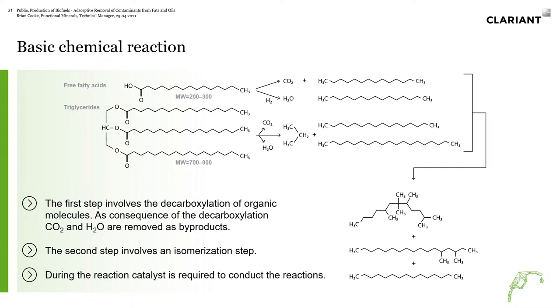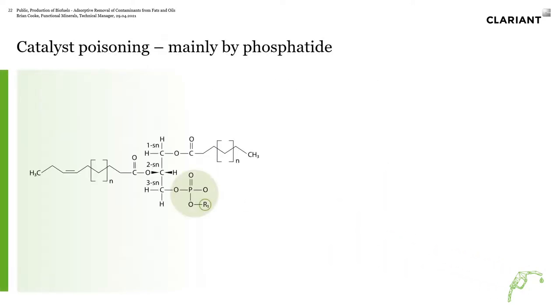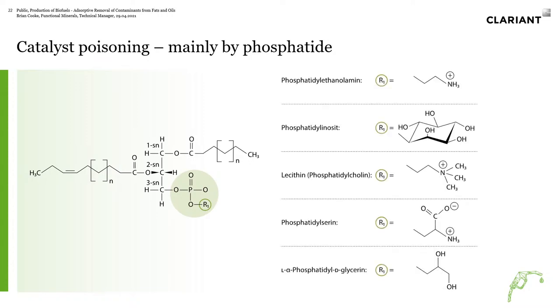So during the reaction, the catalyst is required to conduct these reactions. And as we've talked about before, the life of that catalyst is important because it's a very expensive catalyst. As I've talked about a little bit, the catalyst poisoning is mainly by the phosphatide compounds. These are some examples of phosphatides here on the right. I'm not going to go into detail on each one of them, but there are some that are most prevalent, like lecithin. You might be familiar with that, but these compounds contain phosphorus, which can poison the catalyst and decrease the life of the catalyst.